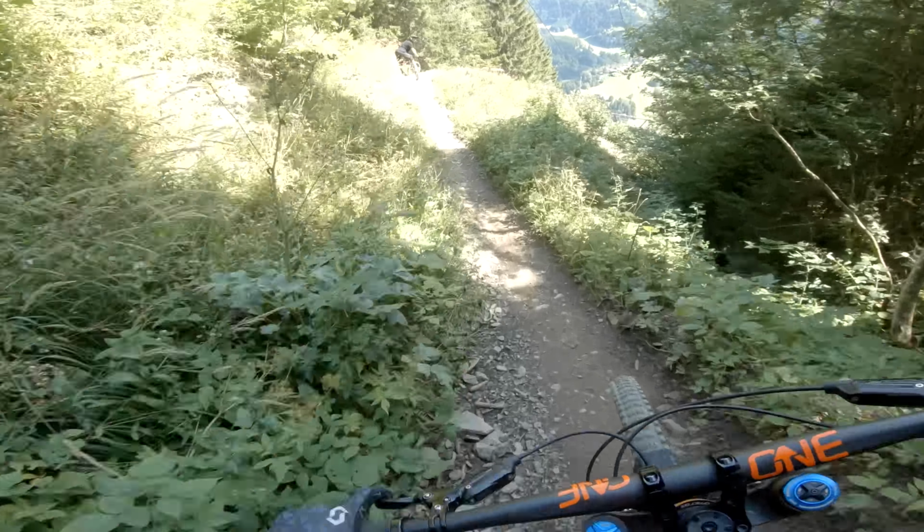Now we're into it. This is the World Cup track. Oh, rated on Trail Forks as a pro line. Okay. Nerves came right back and I was almost shaking. Memories of that first ride 6 years ago came flooding back.